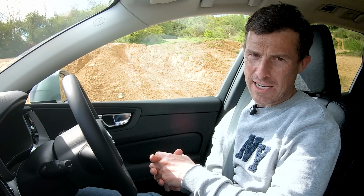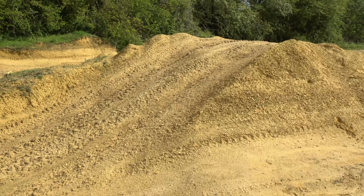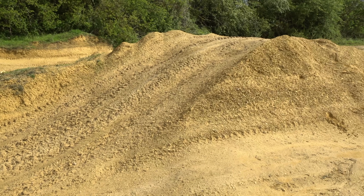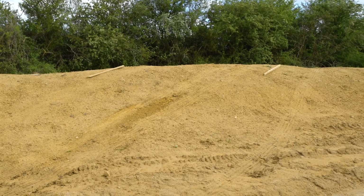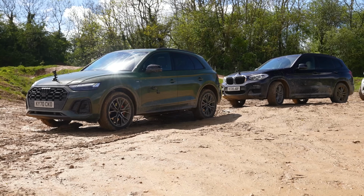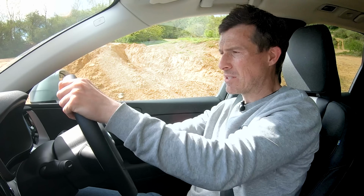Now we come to the final challenge, and it consists of 3 obstacles. The first one is a hill which tests the car's approach angles, the next one is a descent which tests their departure angles, and the final one is a breakover to test their breakover angles. The Volvo's out of this. It can't win. It can save face by coming first, but really this is a competition between the BMW and the Audi because there's just 1 point between them. So we're going to find out which of those two is the best off-road.